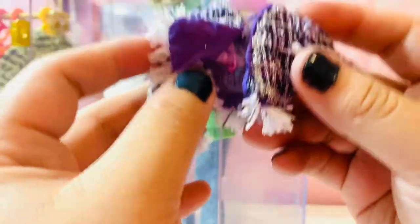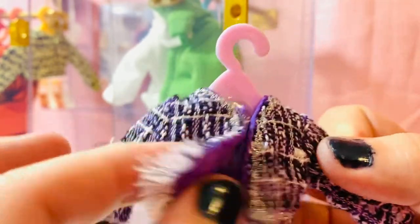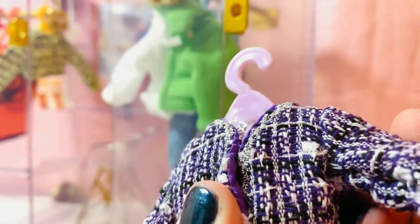Next up, we have this jacket. This is really cool. I don't know what this kind of material is, but it's a nice little sweatery type jacket. We have some fringe on the bottom, and it is purple, black, and white. And then we have silver stitching.